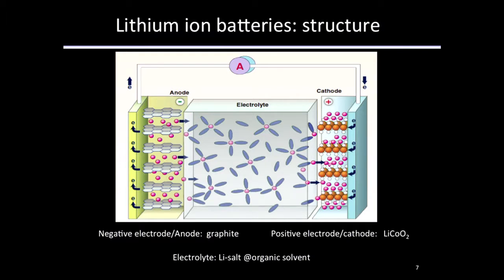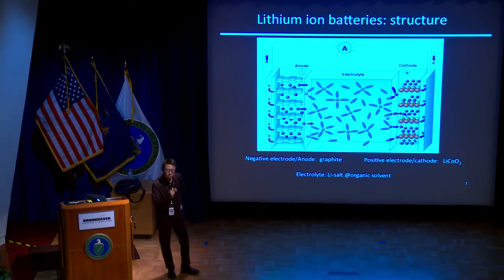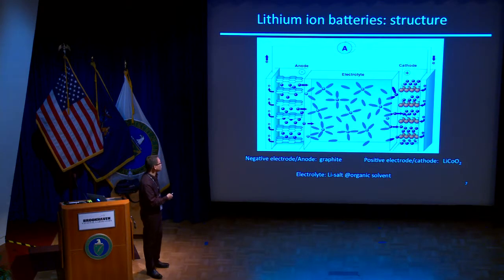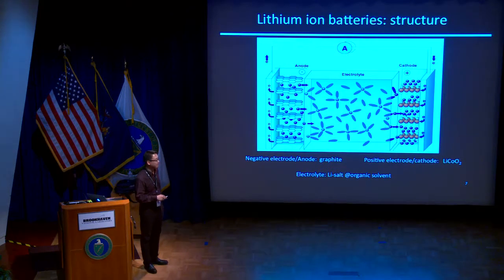For our current battery, we use graphite as the anode material and lithium cobalt oxide as the cathode material. In both materials, there are spaces where the lithium can go in and out. The electrolyte is normally a lithium salt dissolved in an organic solvent. The function of the electrolyte is to let the lithium ions transfer through, but block the transfer of electrons.